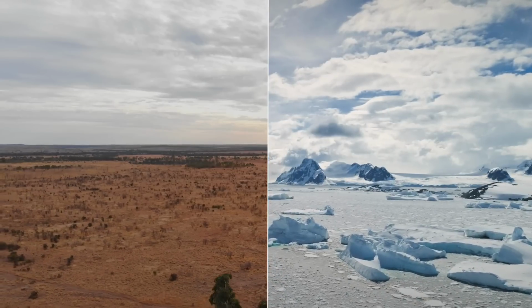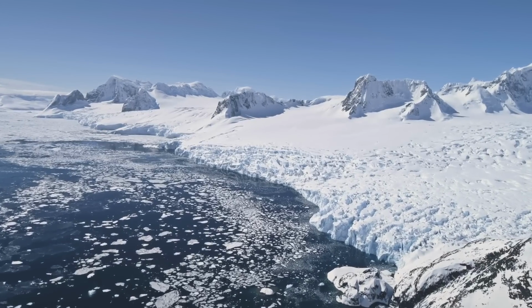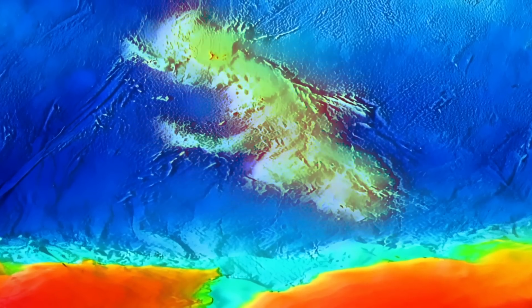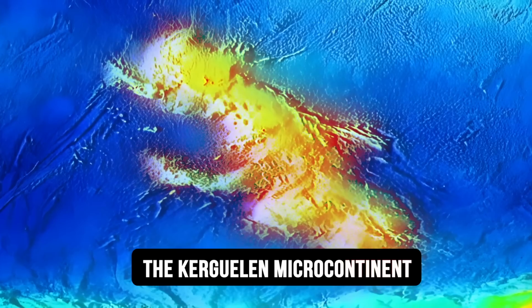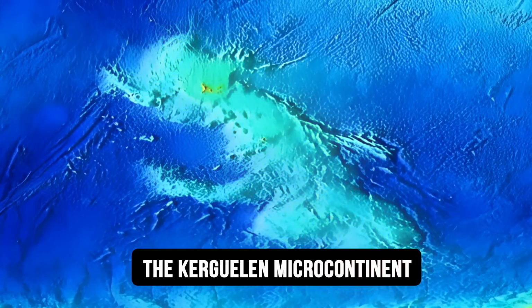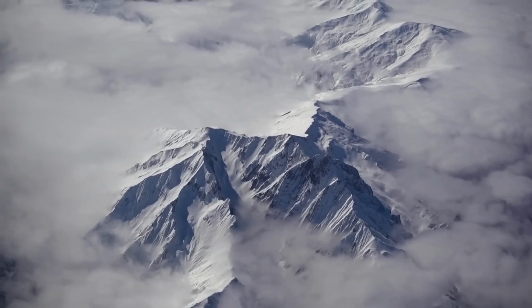They went their separate ways, but Antarctica didn't leave empty-handed. Today, there's an oceanic plateau in the Indian Ocean. Long ago, it was connected to another lost continent, the Kerguelen microcontinent. Scientists believe that it made a land bridge between India and Antarctica.